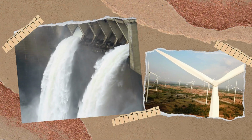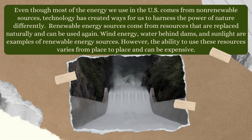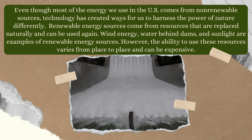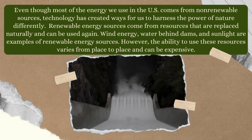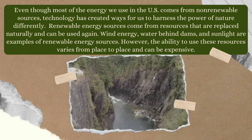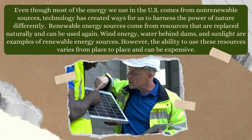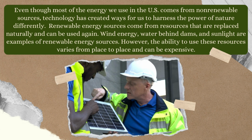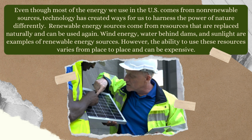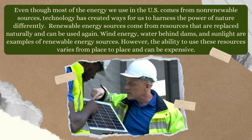Energy and fuels that humans use derive from natural sources. Even though most of the energy we use in the US comes from non-renewable sources, technology has created ways for us to harness the power of nature differently. Renewable energy sources come from resources that are replaced naturally and can be used again. Wind energy, water behind dams, and sunlight are examples of renewable energy sources. However, the ability to use these resources varies from place to place and can be expensive.